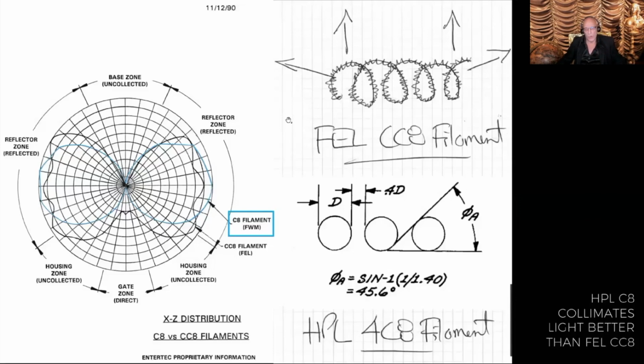The reason this occurred was that this CC8 filament with the wide open loops sprayed light everywhere. The tight linear coil was shaded by the adjacent coil, and it forced all the light to be emitted perpendicular to the coil. So this got the light where it needed to be, which was in the reflector.